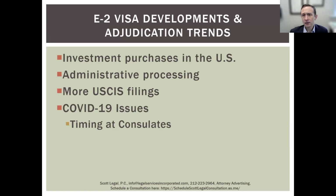Now we are seeing delays closer to about 3 months. Toronto, which is the consulate we interact with most frequently, we are seeing them turn around applications between 1 to 3 months from the date we submit the application. So fortunately, many of the COVID-19 issues are much less of an issue now that some time has passed.